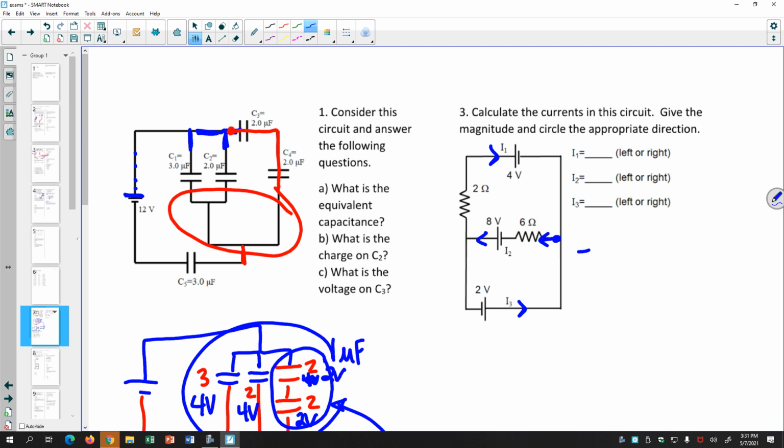So that's minus 6I2 plus 8 plus 2 equals 0. I'm going to go ahead and solve this for I2. That's negative 10 over negative 6, or 5/3 amp. So I2 is 5/3, and it's to the left. I know it's to the left because this came out positive, and so that means I chose the direction correctly.